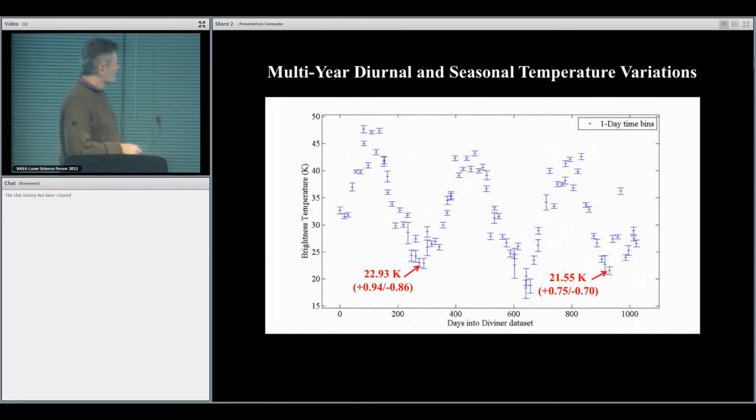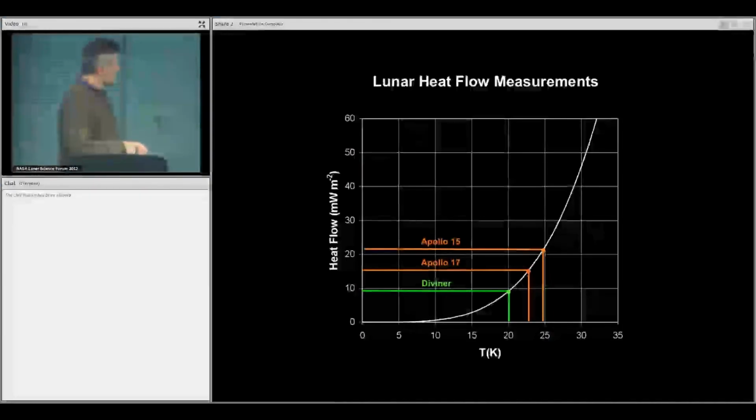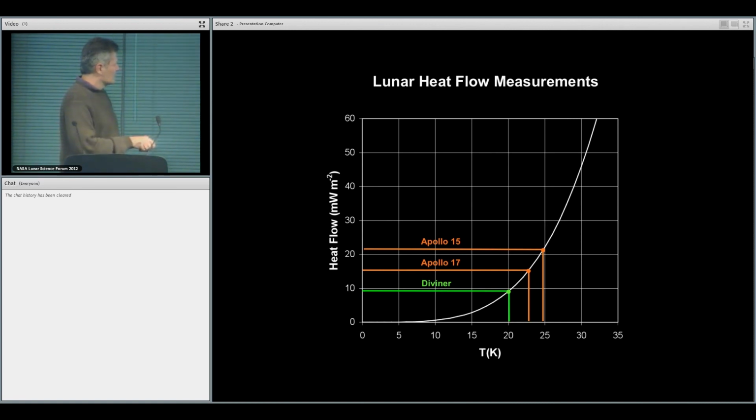And this gives you an idea of the complexity of both the diurnal and seasonal temperature variations we observe in these cold regions. This is due to small variations in scattered sunlight and infrared radiation that occur. This is 3 years now worth of data at this particular spot, and you can see the types of measurements we have. Some of these super cold regions, we can immediately start to put some upper limits on the heat flow from the interior of the moon, and our initial measurements suggest that these heat flow rates are quite a bit smaller. Here's the temperature, and here's the approximate heat flow rates that were measured at the two Apollo landing sites.